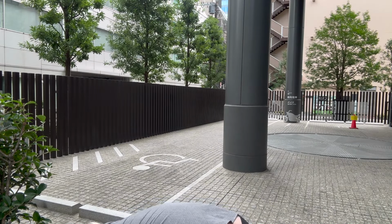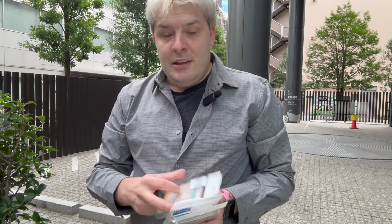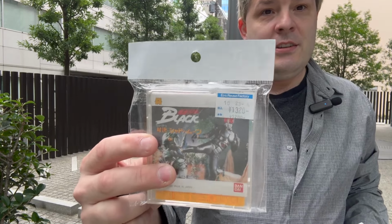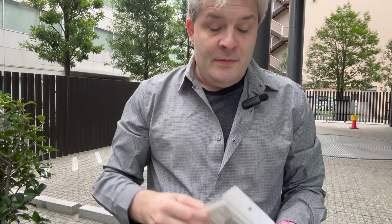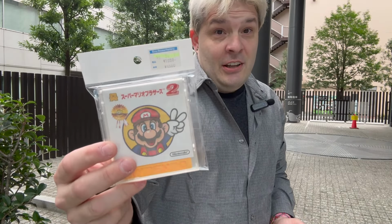Oh, let's see here. Picked up some Super Famicom, some Famicom Disk System games. Picked up Kamen Rider for 1,300 yen. Super excited for that one. This one you guys are gonna like. Mario 2, or the Mario the Lost Levels, if you will, in the US, for only right around like $9.